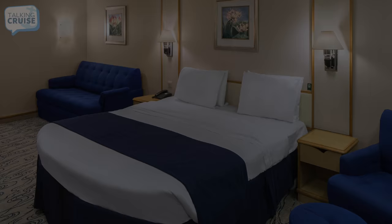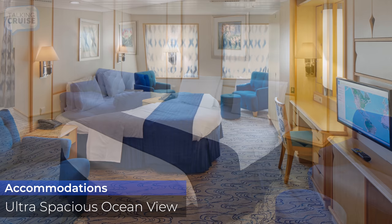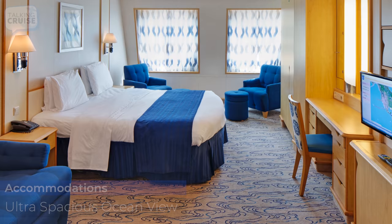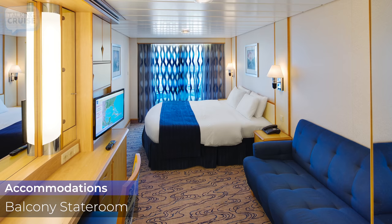Ultra spacious ocean view staterooms are 328 square feet. Sleep up to six guests, feature two twin beds that convert to queen, two extra Pullman beds in separate area and double sofa bed, bathroom with shower, sitting area, and two large forward-facing round windows. Balcony staterooms are 198 square feet. Sleep up to four guests, feature two twin beds that convert to queen, quad rooms with double sofa bed, bathroom with shower, sitting area, and 46 square foot balcony.